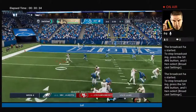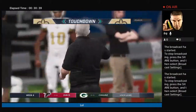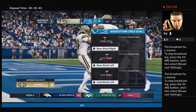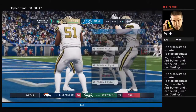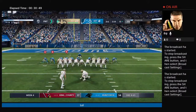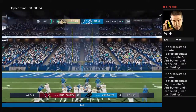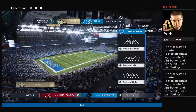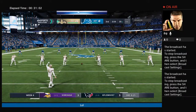Here's Breeze. This will be caught just inside the 10. And he'll take it into the end zone for the Saints touchdown. Emmanuel Sanders, his first touchdown on the year. And the Saints now add 6 to their lead. It's good, and they stretch their lead to 28-0 now. Makes the score Saints 28, Lions nothing.